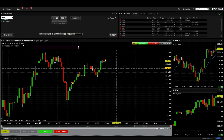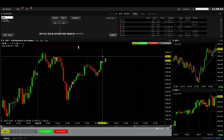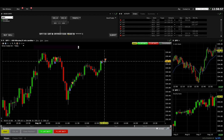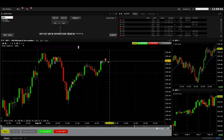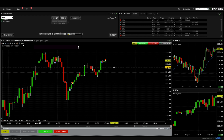So I have to make up my mind and be okay with losing the potential profits from the race up. So if we race up, I miss that. Wait for a bull bar and buy above the bull bar. Here we had a small bull body, but not a great buy signal. So I don't know if I would buy above that, and I didn't add above that. So yeah, I don't know. I don't like how I managed this trade.